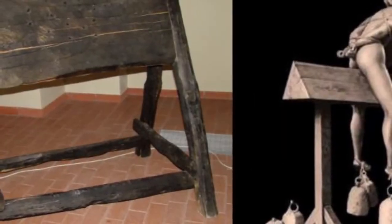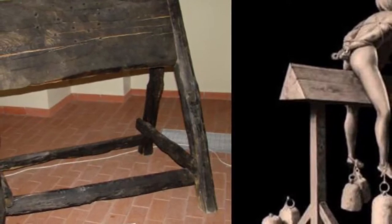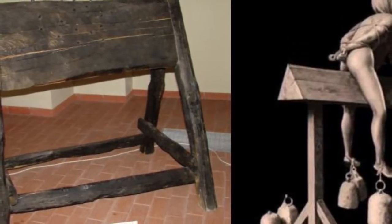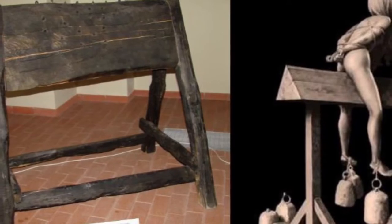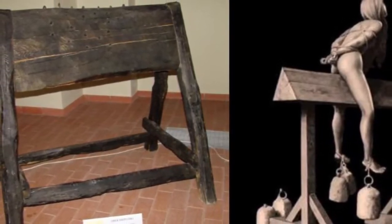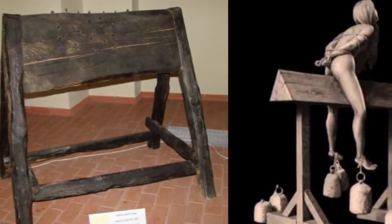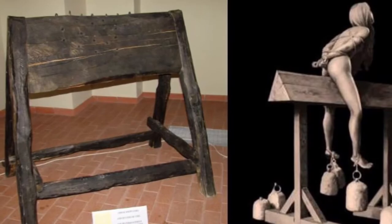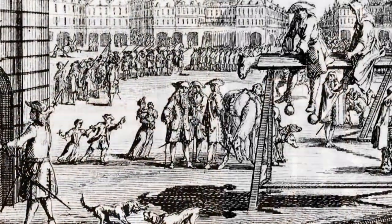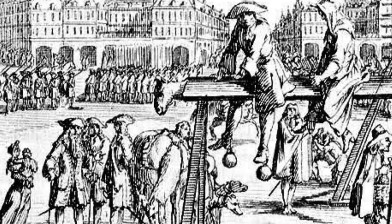Number 9 on this list is the Spanish donkey, one of the torture devices used during the Spanish Inquisition. This is probably one of the most gruesome of them all. The victim is put astride naked on a donkey-like apparatus, which is actually a vertical wooden board with a sharp V wedge on top of it. After that, the torturer would add weights to the victim's feet until finally the wedge sliced through the victim's body. Terrifying way to die, right?